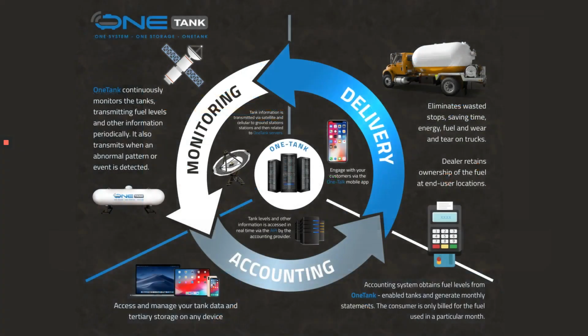So next, just showing how it all comes together, bringing all the pieces together here. All the data is continuously monitored via satellite or via cellular, and is transmitting the fuel levels and other information periodically. It also transmits when an abnormal pattern or event is detected. All that data can be accessed and managed on any device through our database.